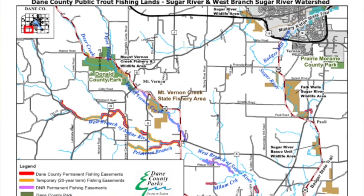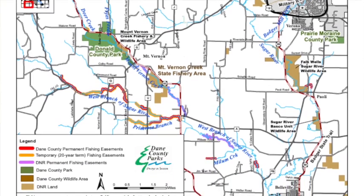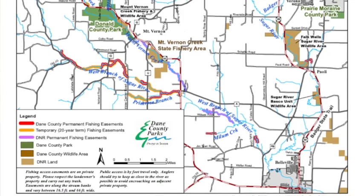More recently, we have purchased a couple of stream bank easements on the Sugar River and have done some stream improvement projects on county lands. So for example, at the Sugar River Wildlife Area Basco unit, a stream bank improvement project was completed a couple years ago, and then just recently last year we restored a very straightened, channelized section of the Sugar River that goes through the Falkwells Wildlife Area. So I encourage you to check those spots out.